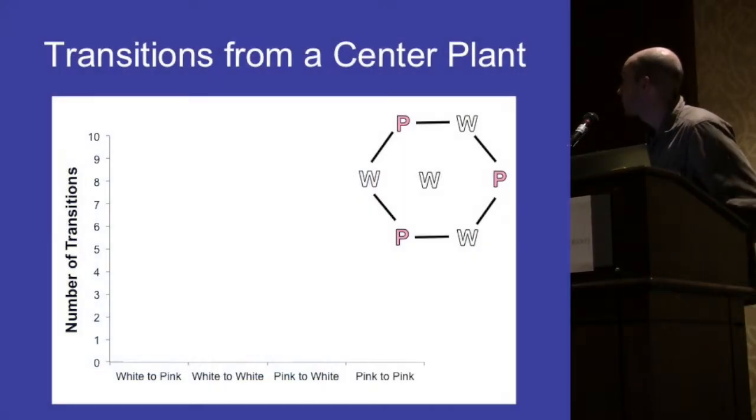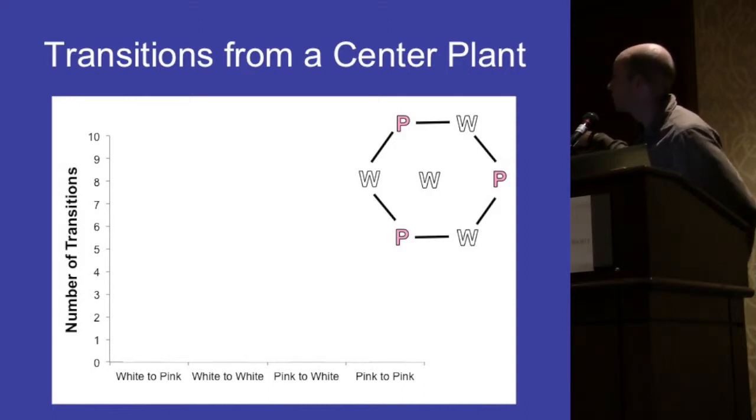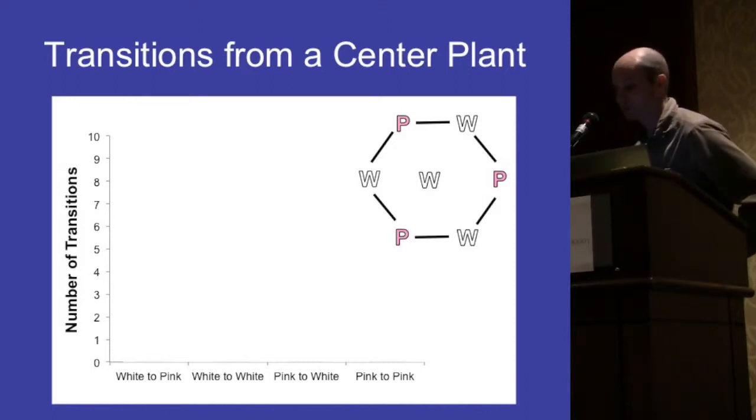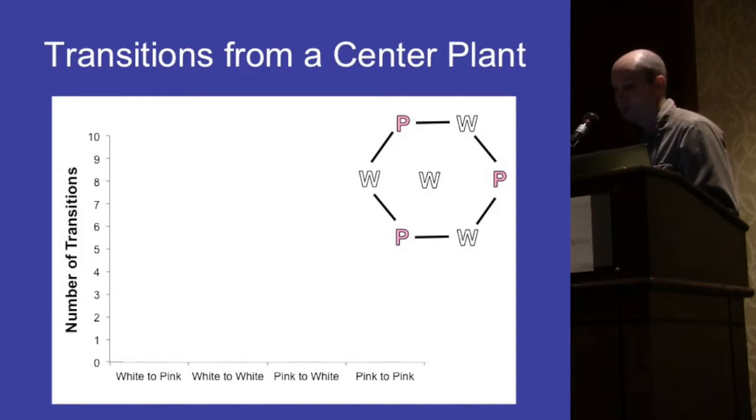Again, here's the array, and let me tell you what happens when you get a transition from the center plant. The whole point of these hexagons with a center plant is that a pollinator at this point has equidistance to go to any of the other 6 periphery flowers, and at the same time it's the same physical distance. So for example, if there's white in the center, there are 3 whites to choose from and 3 pinks to choose from at equal distances.